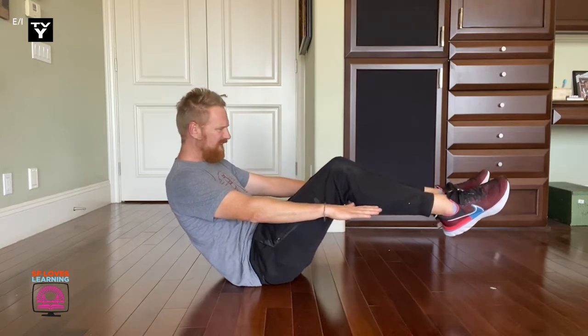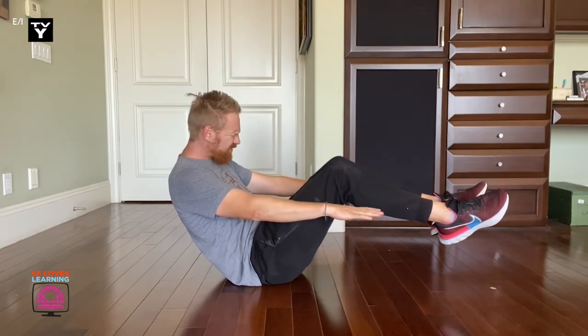The fourth activity is called a V-sit. And a V-sit is where I balance on my bottom with my feet in the air. And I get my feet up in the air, and I get my arms straight like this, and I hold myself in this position for 20 seconds.